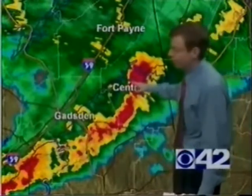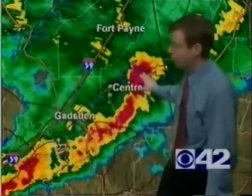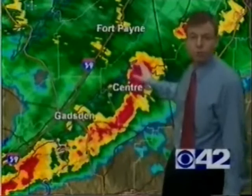This tornado could affect areas around Centre. It also may move over towards Cedar Bluff in the next 5 to 10 minutes or so. So if you live in Cherokee County, also in St. Clair County, you want to be in a safe place right now as you have tornado warnings in effect.